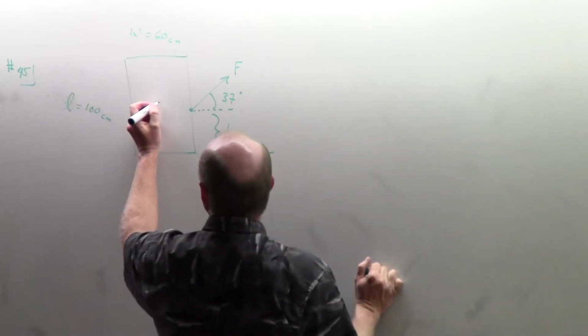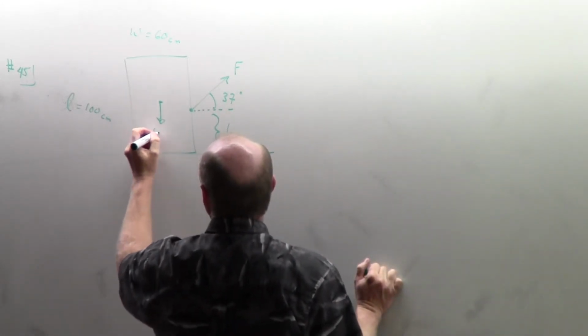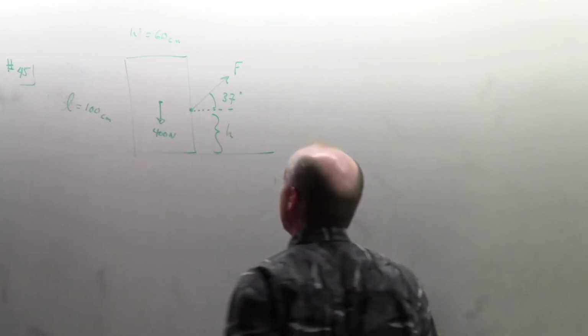So I'll start again. A force is exerted on a uniform. Uniform, what does that tell me? Yeah, they tell me where the center of mass is, right? It's right in the center of this thing. Okay, so a uniform cabinet weighing 400 newtons. So somewhere right smack in the center is the equivalent of all of its weight, the force of gravity pulling down, 400 newtons.